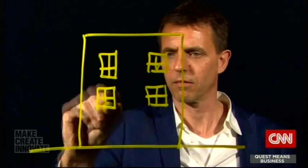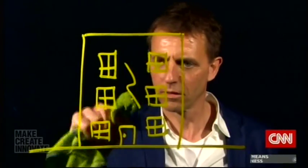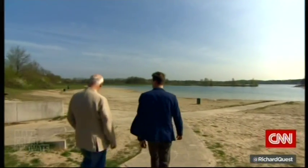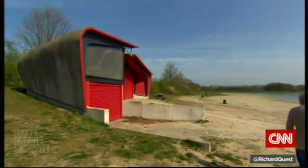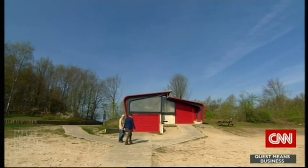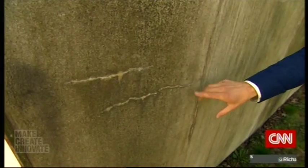Testing in a lab is one thing, but Jonkers sought to prove concrete could heal in the outside world. By a lake, a modest lifeguard station, the first building in the world using self-healing concrete. At the start, we came back almost every 2 or 3 weeks to see how the process was going. And yes, we were really happy to see that it worked.